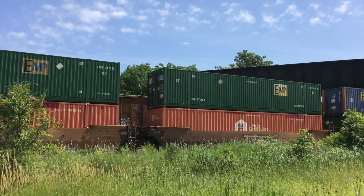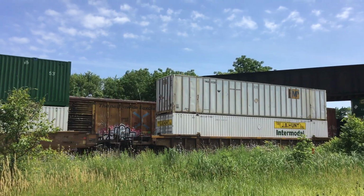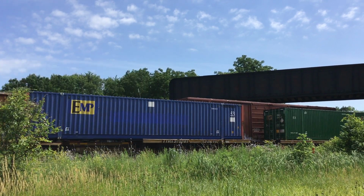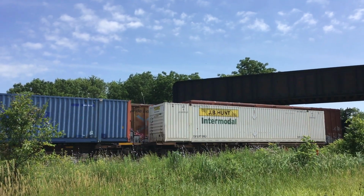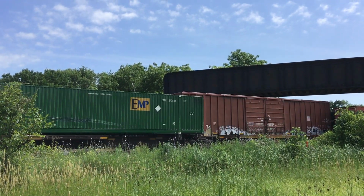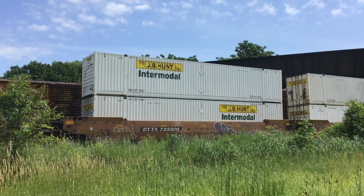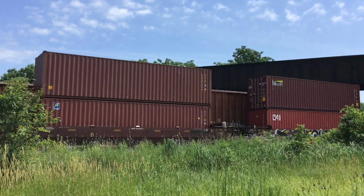Got more 53 footers again here. It's a pretty long intermodal train, mostly empties, I'd imagine, coming back from the East Coast. Mostly 53 footers. We did see some internationals in the middle of the train. You see why they had 3 locals on it, though. This is a pretty long train. Pretty long intermodal. They don't usually run them quite this long on water level.